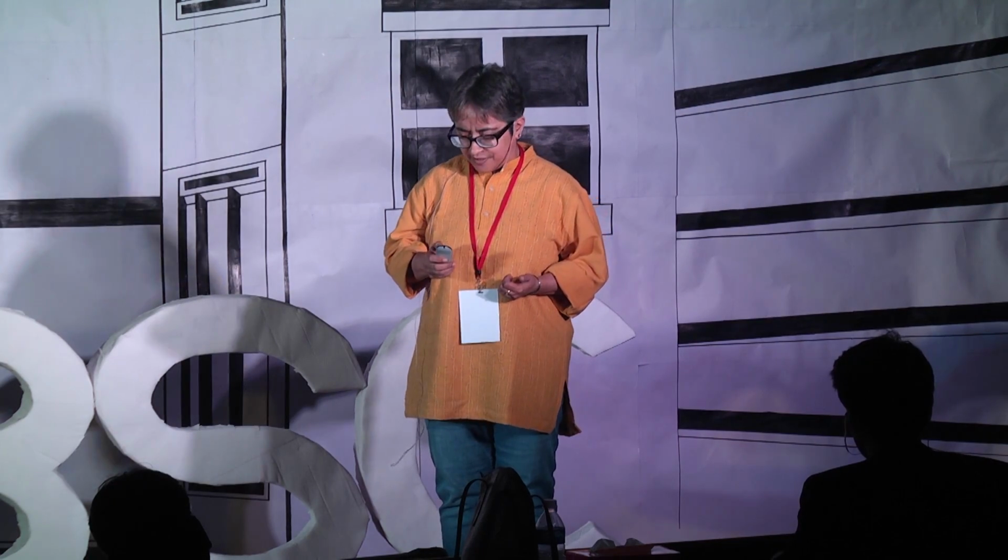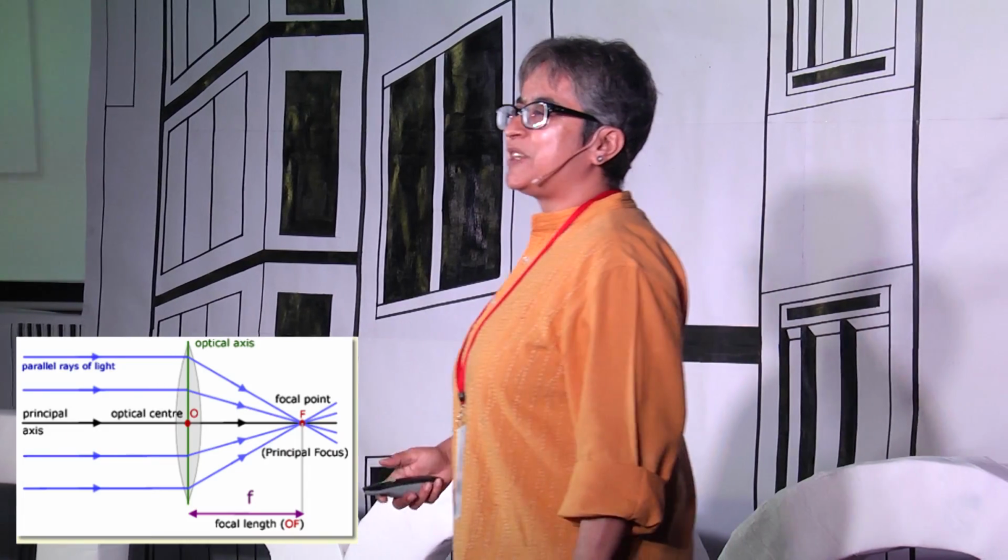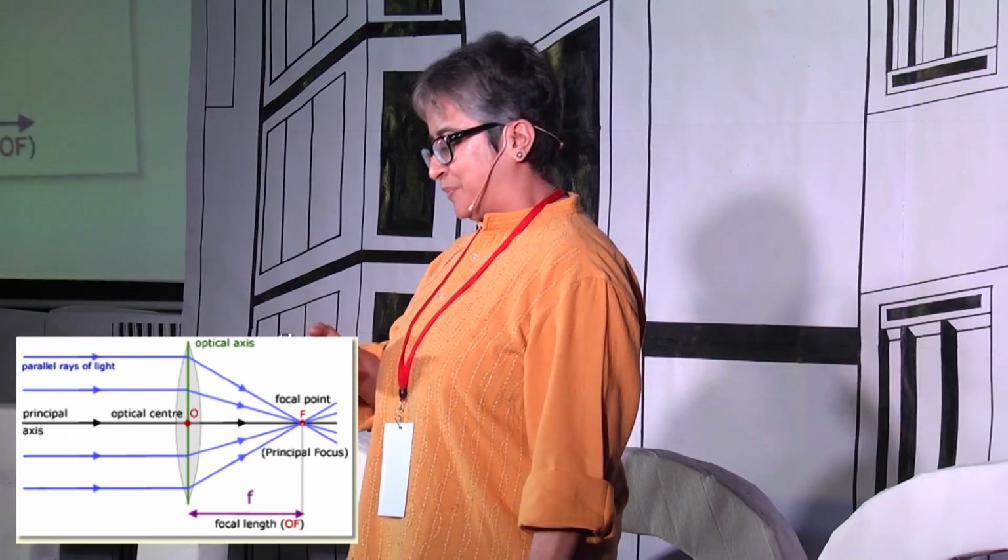So, I'd like to think that my first brush with convergence happened when I saw my father use the magnifying glass to focus sun rays to burn a hole into paper. But the truth is, it wasn't. It was this image, this picture, which must be familiar to all of you.